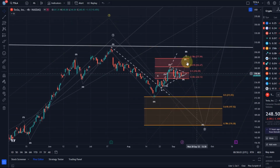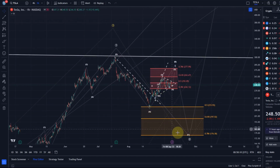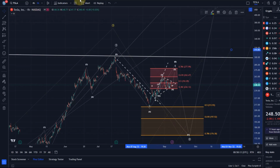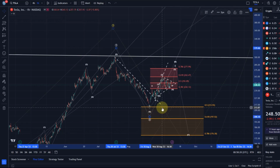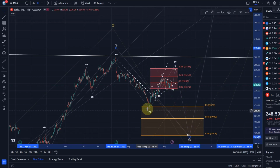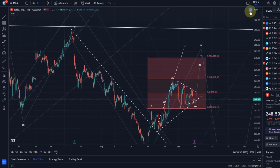But at the moment, we want to focus on the smaller degree. My view is not yet that we have completed the wave 2. So this would not be my primary scenario. I don't think this is the case. It could be, because it came down and tested the 50% retracement level. That's typically what I want to see as a minimum for the wave 2. But the structure in which Tesla has been moving to the upside into resistance looks very corrective. So it rather confirms the idea that this is a B wave and we come down once more in C. I have to change my view if a break above $278 occurs, because then we're breaking above resistance. But at the moment, resistance is holding.